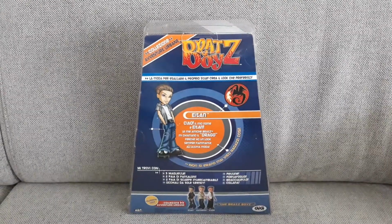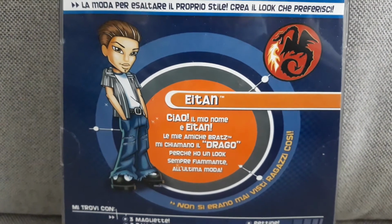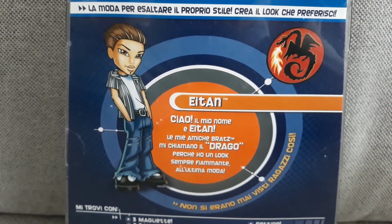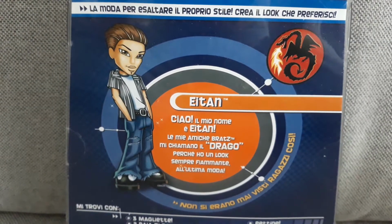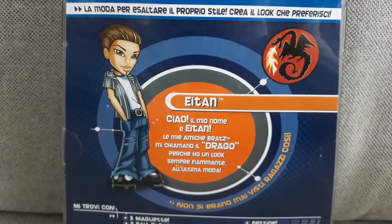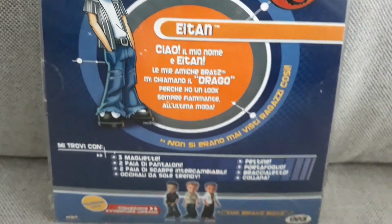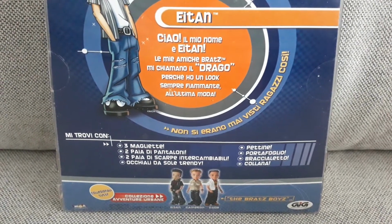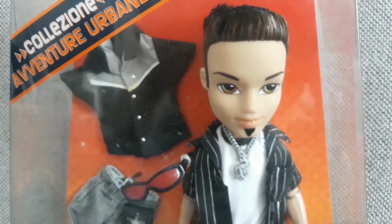The backside. Let's practice my Italian again. Ciao, il mio nome è Ethan. Le mie amiche Bratz mi chiamano il drago perché ho un look sempre fiammante all'ultima moda. So there you go. The others to collect. Just another close up on this bad boy.